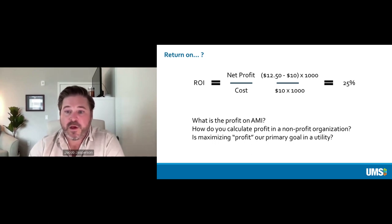Simple enough. Well, what is the profit on an AMI deployment? Sure, you could say that maybe the profit's increased revenue, but realistically, you have the ability to get that even if you just change out old mechanical meters to newer electronic ones. So what is the real profit on an AMI program? And is this concept of profit maximization even one that we want to consider as we're looking at what the return is on these projects?